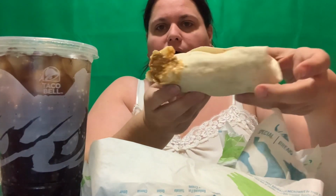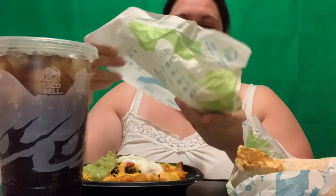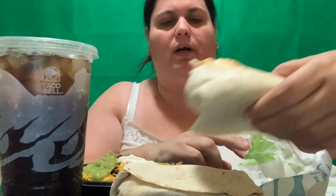All right. And I also am reviewing the 7-layer fry burrito. So I have the 7-layer fry burrito right here. It's kind of messy. That's what it looked like. Look at that, falling out. And then I got the 7-layer fry burrito vegan. The vegan burrito. Okay, so that one is right here. We got the other one right there. Let's get rid of this paper.